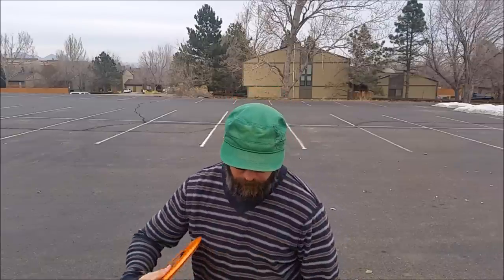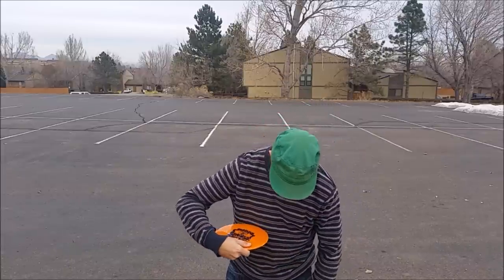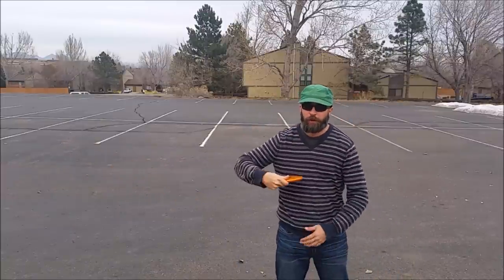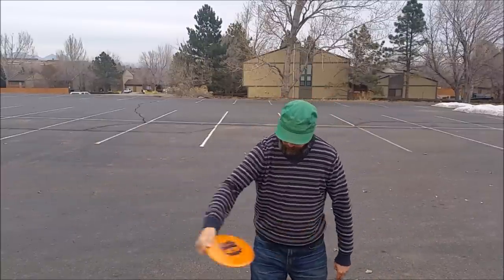But what I like to do is see how little I can put into the shot and still get the distance out of it. How little? What do I mean, how little? How little of the physical movement can I get out, and still take advantage of the hit? And what I mean by the hit is this holding through this point, out here where I'm still holding on to the disc and trying to throw the ejection.